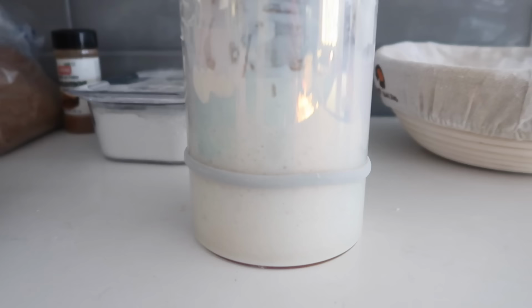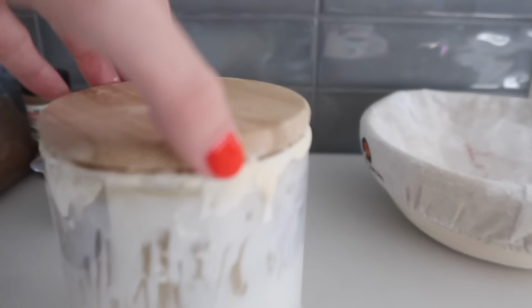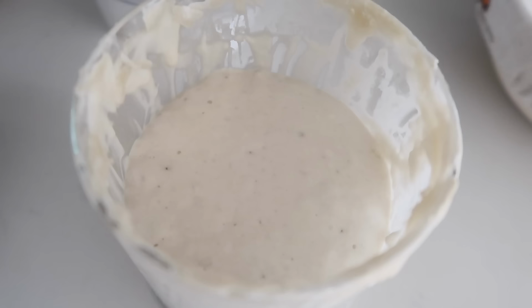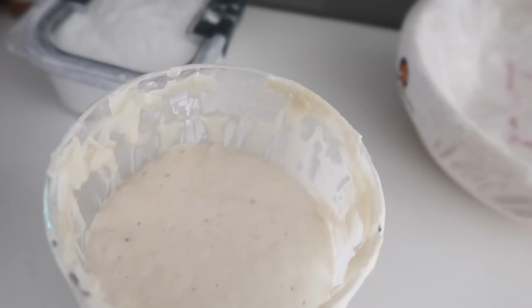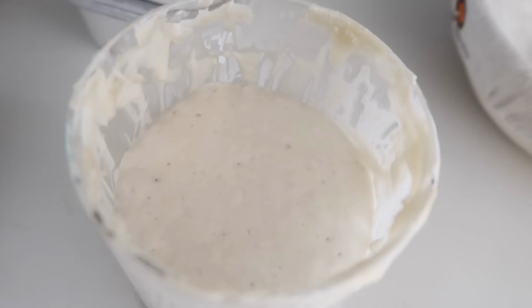Here's my starter. Just figured I'd give you guys an update. You can see it has doubled, but I was looking at it and it's still dome shaped. So I'm gonna give it a little bit longer before I start making my next loaf, which is going to be cinnamon sugar. Got it all ready to go. But hopefully you can see that around the edges, it's domed shape. When it flattens out, that means it's at its peak.